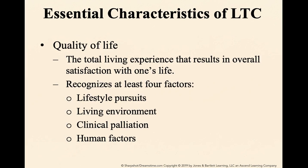Last but not least is quality of life. Quality of life is a total living experience that results in overall satisfaction with the way one's life is going. And lifestyle factors such as personal enrichment and meaningful activities are very important. A comfortable, safe, and appealing living environment is key, and it's very important for people or clients that are in chronic pain. Clinical palliation or pain management, which is relief from pain and discomfort, is also key.